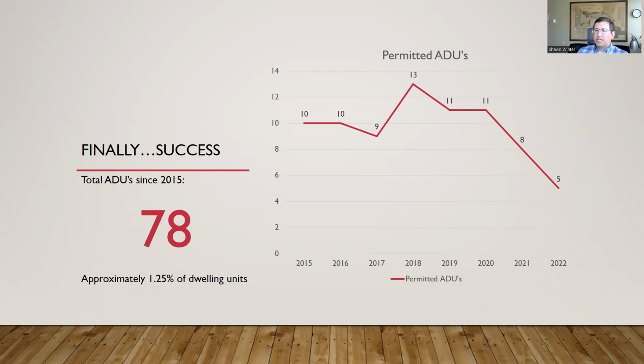And we had 13 that year. We had 11 the next year. Last year, we had 8. And I think a lot of that decrease was tied to the availability of contractors and the price of building materials. It's put people on pause. And then this year so far, we've already permitted 5 accessory dwelling units.